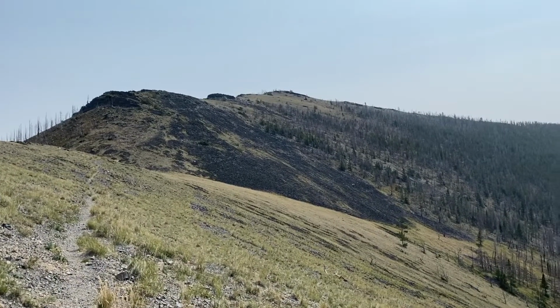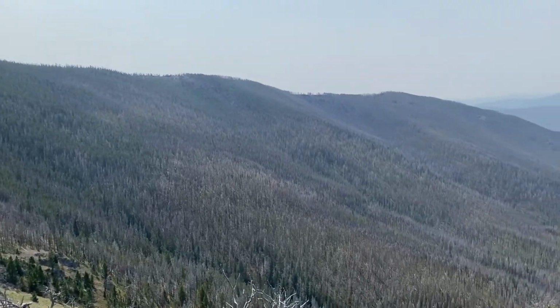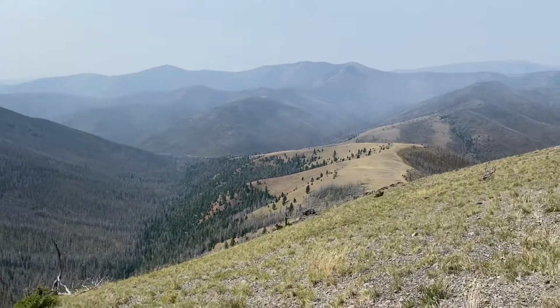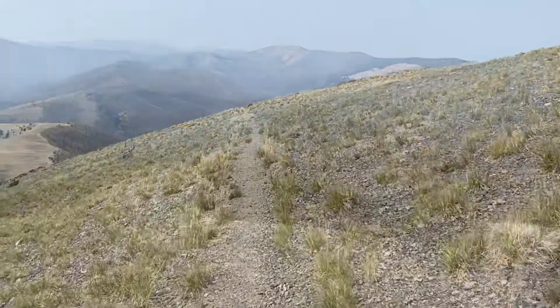That one, Green Mountain is the name of that mountain. Going down through there, I believe. Pretty awesome today.